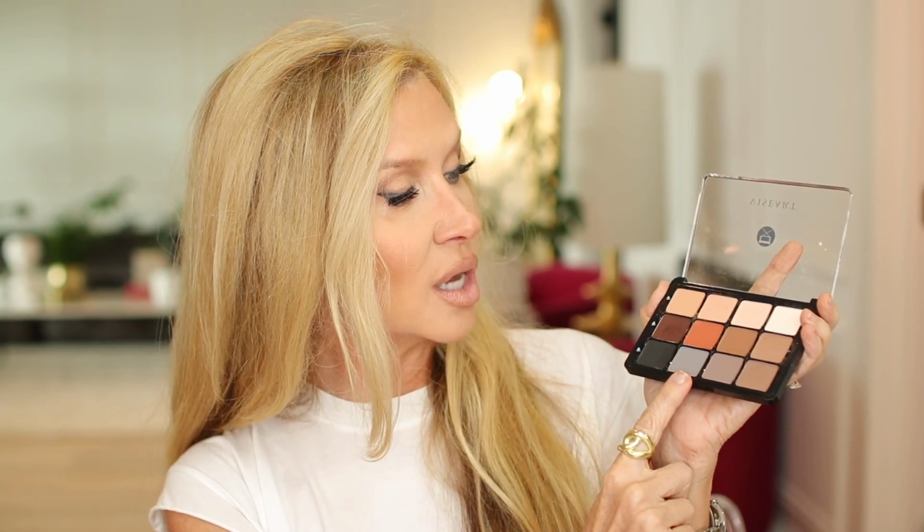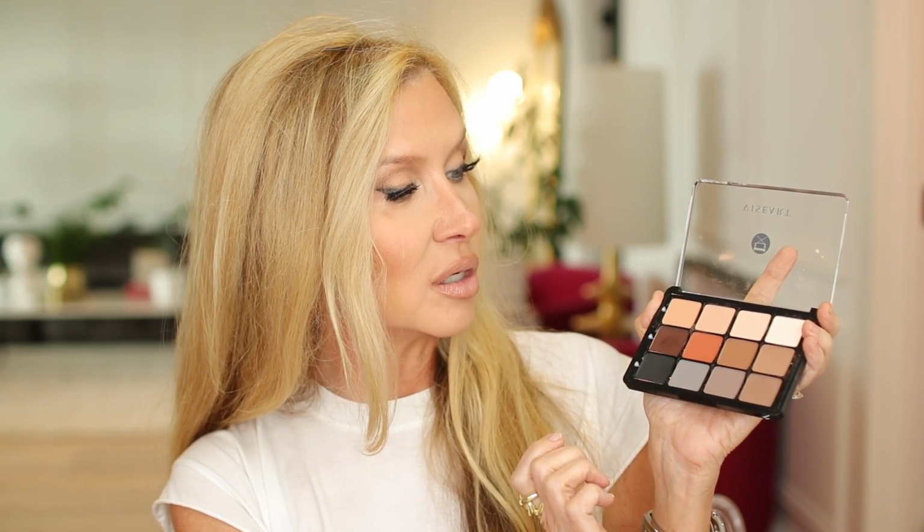It is so good. It's one of those palettes like I was talking about where the nudes are just as pigmented as the others. And even though it's neutral, it's not even that cool, but they do add a really cool color, and then they add that warm color. And you could easily do your brows with this, and I believe they even have a brow palette.